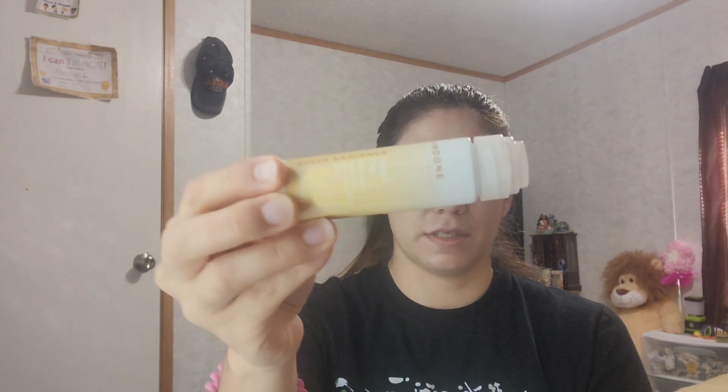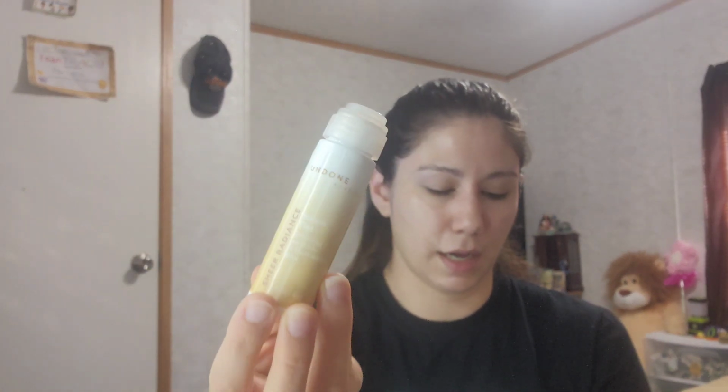For September, it said something glowy, so I chose this Undone Sheer Radiance Serum Tint. This is by Undone Beauty, and I got 8 uses on it, so 2 more uses to hit my 10 goal, and that will be rolled out.